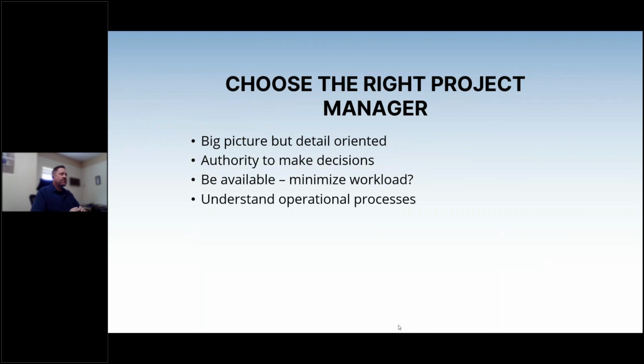One of the ways that we found, although this is sometimes hard to do, we understand that, is to minimize the workload of your project manager. Can you take their caseload down 20% or their normal workload down 20% so that they can dedicate that time to the RiteTrack implementation? If we're able to do that, the implementation is likely to go that much smoother.